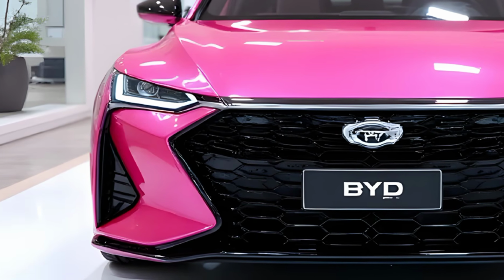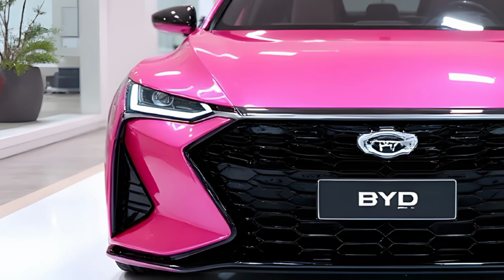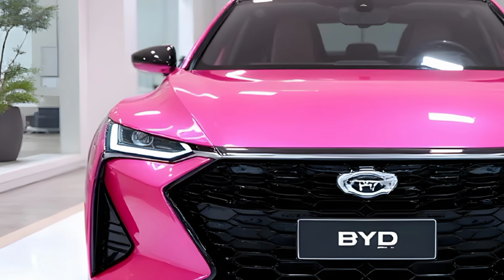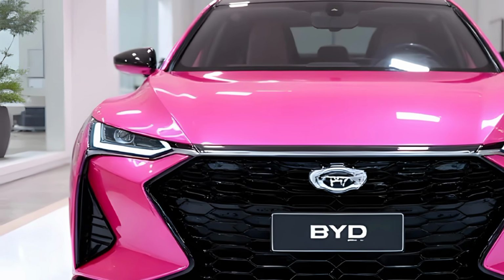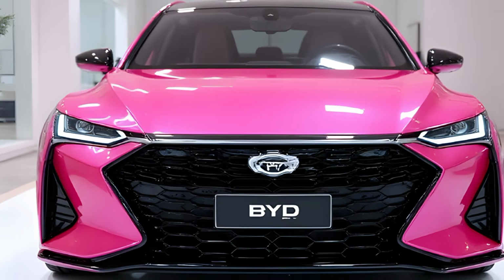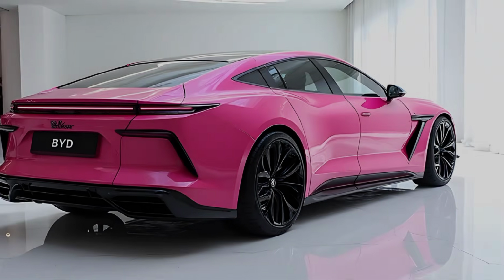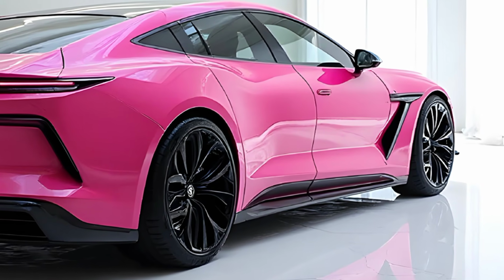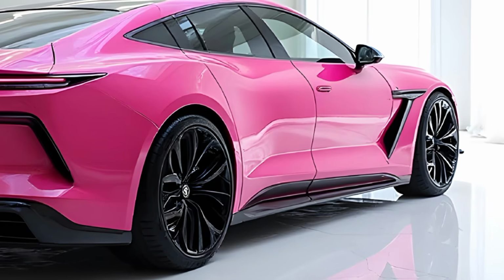Talking about performance, and by that I mean both real-world driving feel and the EV numbers that matter, the 2026 BYD Shark 6 is shaping up to deliver a compelling package. The electric motor is smooth and silent, with instant torque that gives brisk acceleration from standstill. In city driving you feel the responsiveness right away, merging and overtaking feels effortless.